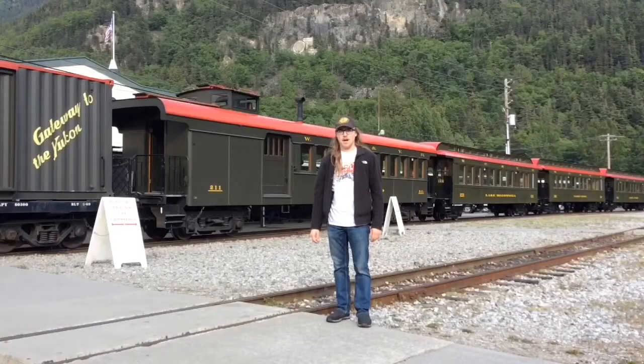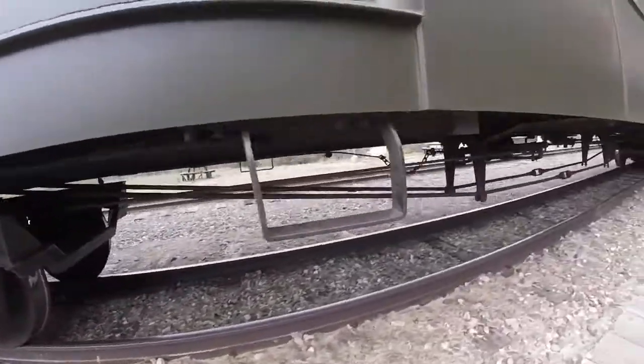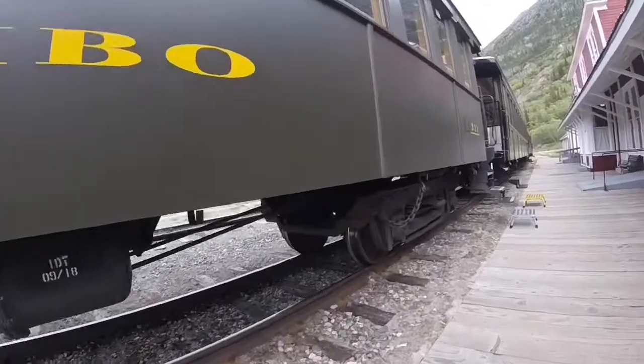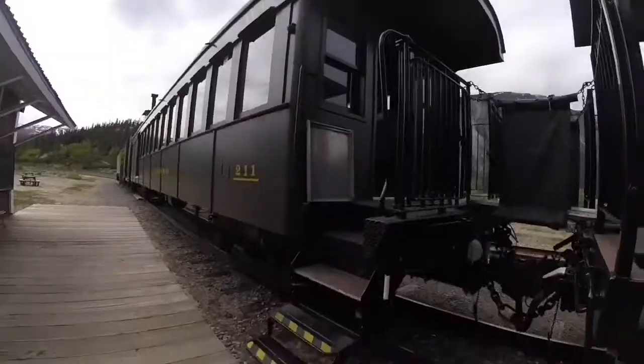What you see right behind me is White Pass and Yukon 211. White Pass and Yukon 211 was built by the American Car and Foundry in St. Charles, Missouri in 1918 and is a combine car.